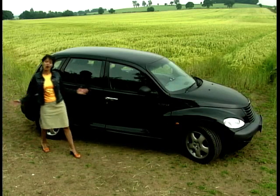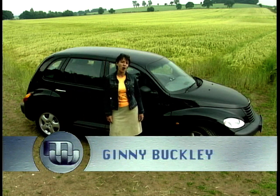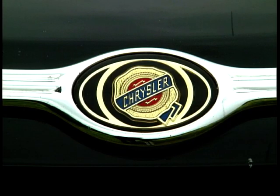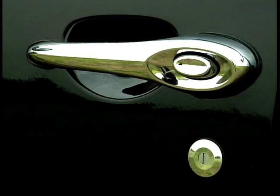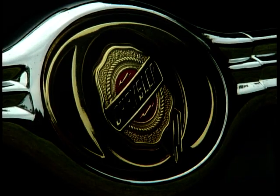And this is one of those cars. It's Chrysler's PT Cruiser, and in their own words, it's way too cool to categorise. The look of the Cruiser is very different from anything else on the road, and at only £14,000 you certainly get a lot for your money. Everything from alloy wheels to a picnic table in the boot.